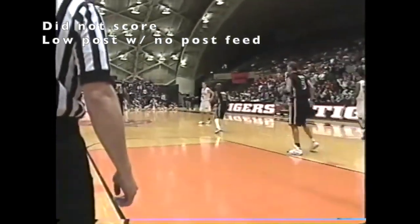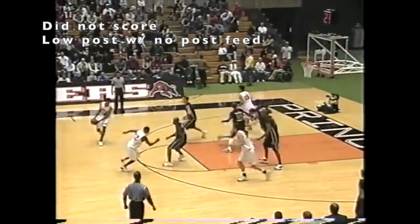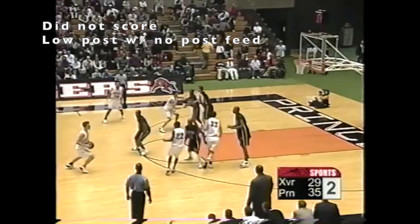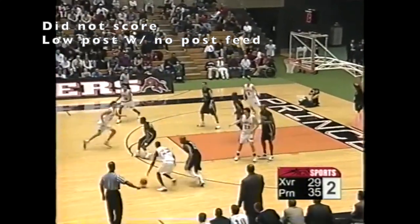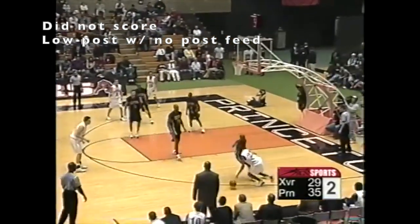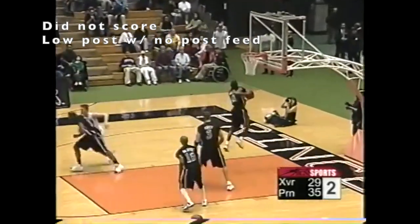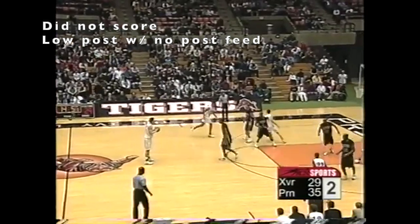Walton, top of the key. Tigers by 6. Wente comes around to meet the pass. Chapman, McAfee comes out on him now, behind the perimeter. Logan goes to Chapman. Walton is open, off the rim. Break right now going Princeton's way, and the defense is causing a lot of that.